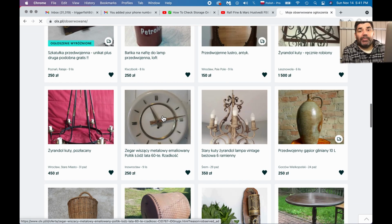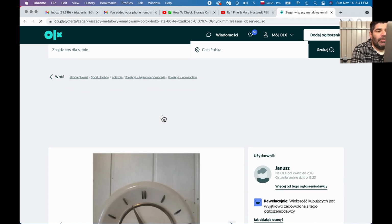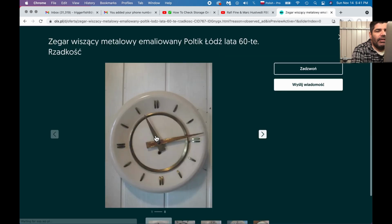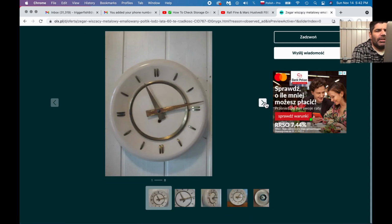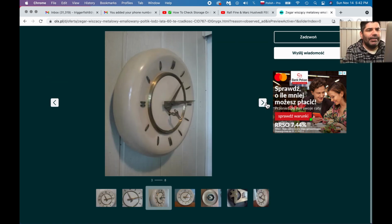This is a mid-century modern clock, and it's the kind that you put the key in. And yeah, I thought it was really interesting. It has a clean look, makes you think 1950s the moment you look at it. And yeah, it comes with a key that you can see here.